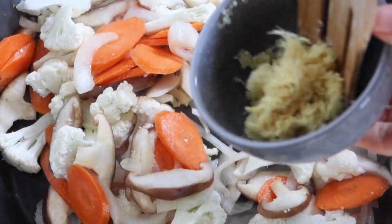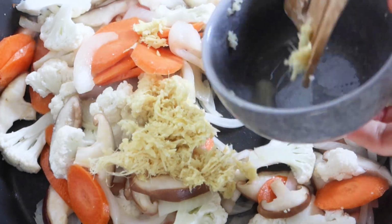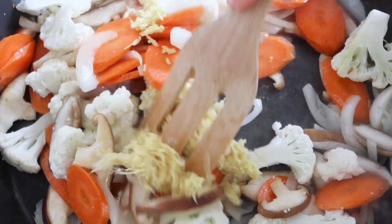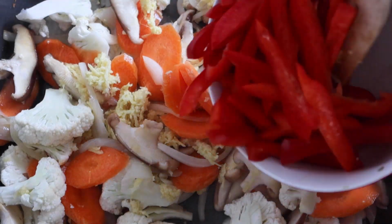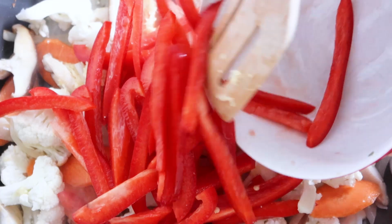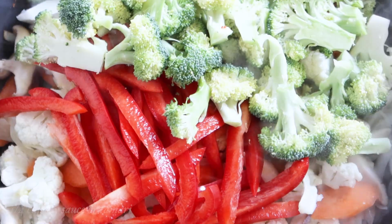So the pivotal point is when you add in the fresh ginger. Honestly, fresh ginger just takes this stir fry to the next level. I highly recommend having ginger in a stir fry like this. It's so tasty, and it just takes it to the next level.